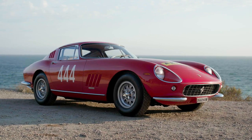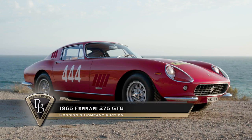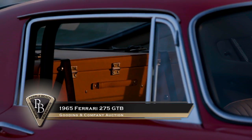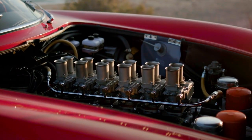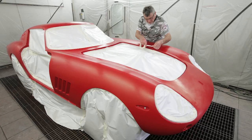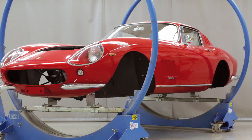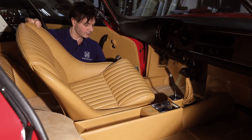This is a 1965 Ferrari 275 GTB. It's a short-nose version, and it features some unusual competition elements. It's got a competition roll bar, a magnesium transaxle, a 6-carb setup for more horsepower. Of course. And it was fully restored over in Italy, and it is factory certified, meaning that all the elements match and everything is done to original specifications.